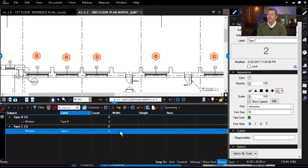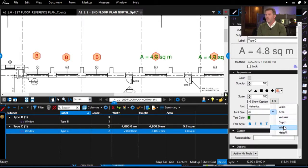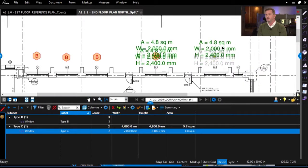I can now then change those 2 counts to a different symbol, so it's a little bit more respective of the update and scope. I also now have the ability to add a width, height, and depth to counts. So in this case, I know this is 2,000 millimeters by 2,400 millimeters across 2 windows. That's going to give me a total area of 9.6 square meters. So I now have that control with counts, and that will also allow me to turn on the area, width, and height in the caption control in the properties panel.